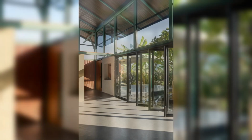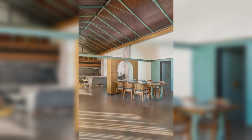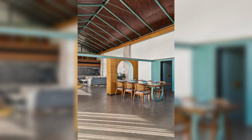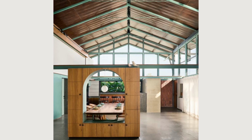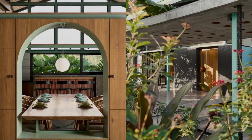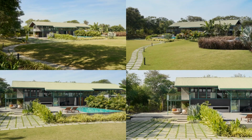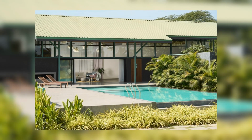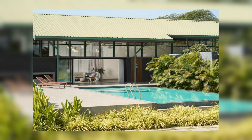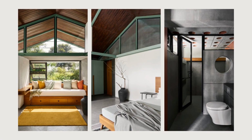On entering, one can truly experience the volumetric dominance of the roof accentuated by the green turquoise-coated metal structure and wooden ceiling. The dining, kitchen, and living rooms are all placed in an open-plan format, one next to the other. There are ample spillover opportunities from this central spine of the house to the outdoor spaces, such as the pool, the upper deck, and the massive lawn.